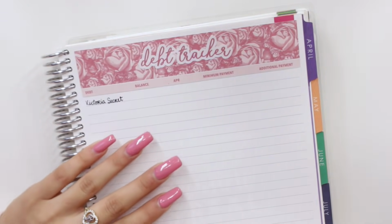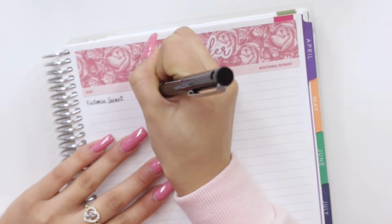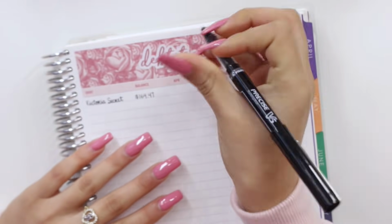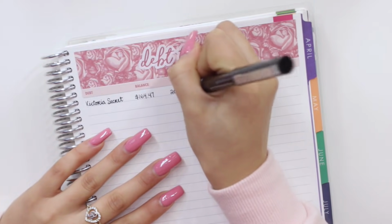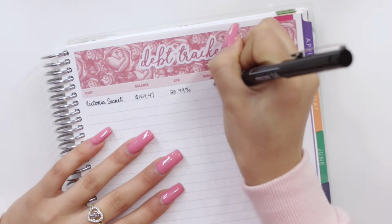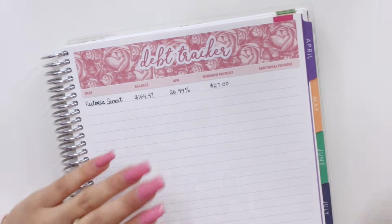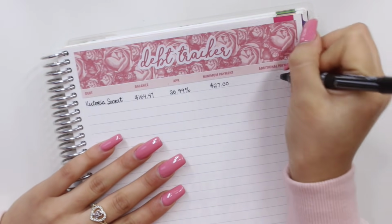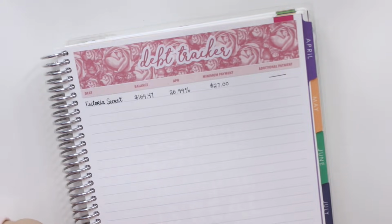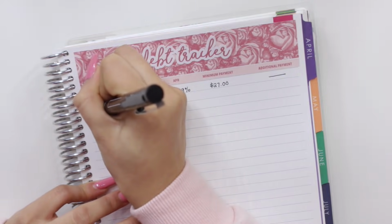For my Victoria's Secret, my balance as of now is $164.47. My APR for this card is 26.99%. My minimum payment is $27. And I'm not making any additional payments, so I'm just going to draw a dash right there. Next, I'm going to move on to my next one, which is my Forever 21 card.